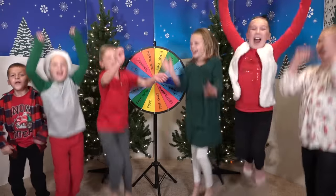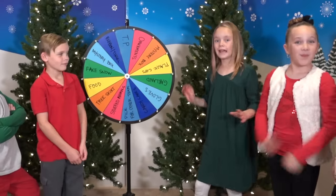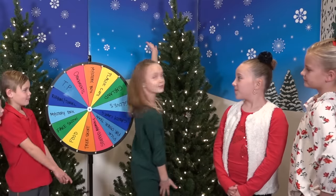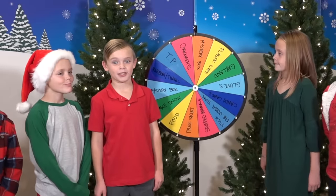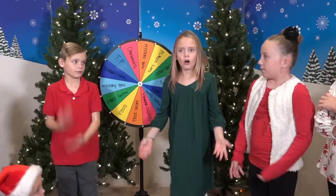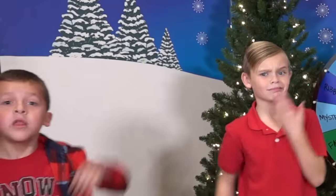Christmas tree. But the catch is, we have to spin the wheel, and whatever it lands on, we get to decorate it on the Christmas tree. Some of the things are normal Christmas decorations, and some of them are weird things that you never put on a Christmas tree. Old gloves, paper cups, TP.